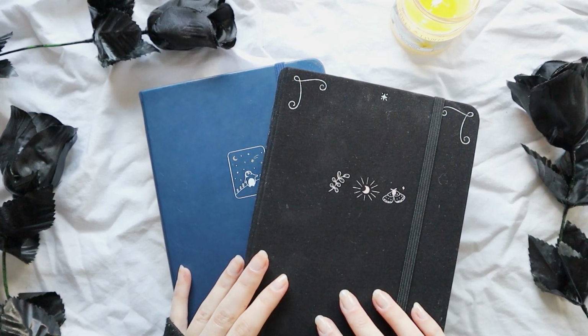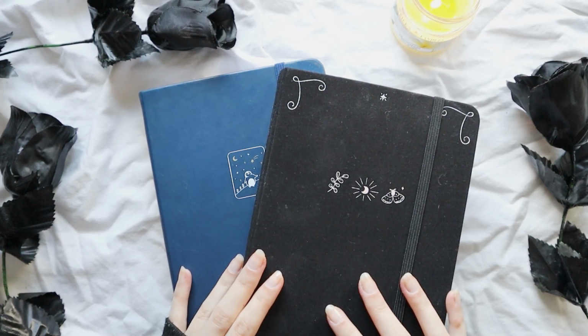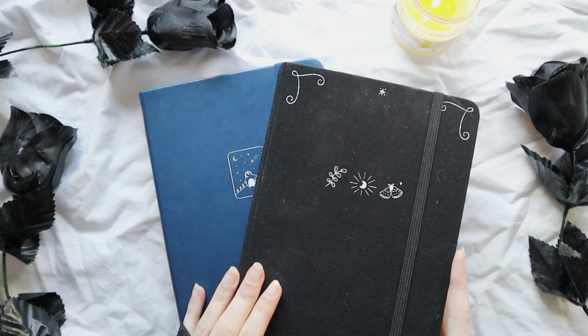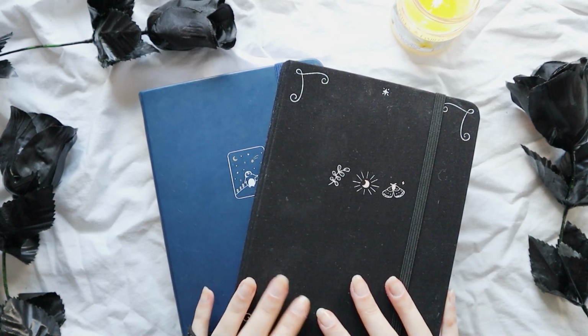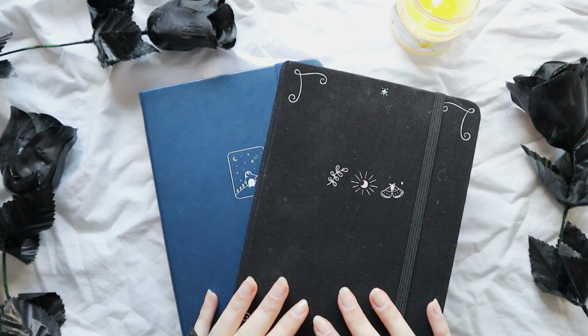Today I'm going to show you all of the pages and themes that I did in my bullet journals for 2022. I'm really excited to see all of the pages and themes that I did for the past year and reflect on all of them and show you the inside of my bullet journal that I normally don't show in videos and on my Instagram. So I really hope you enjoy it, and without further ado, let's get started.